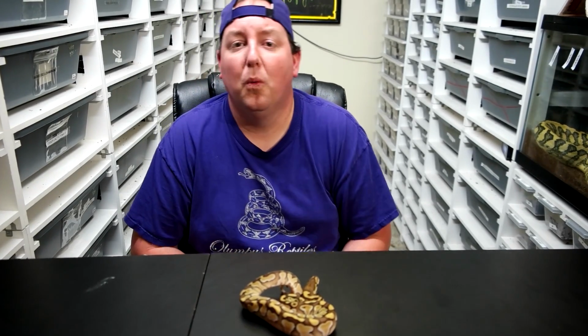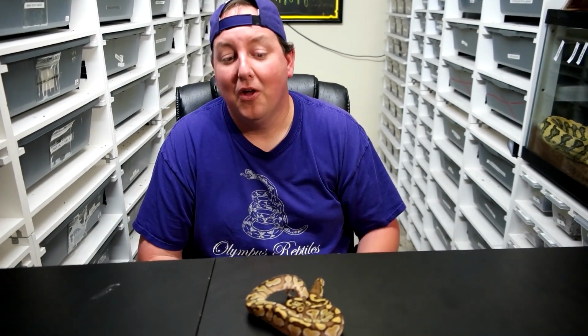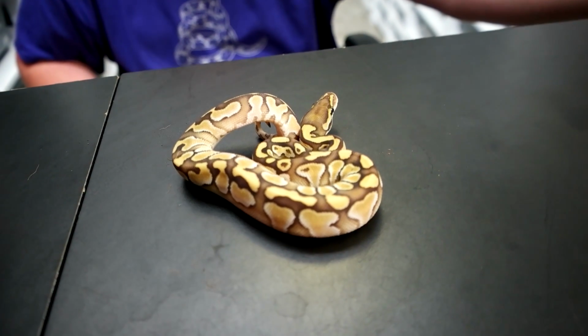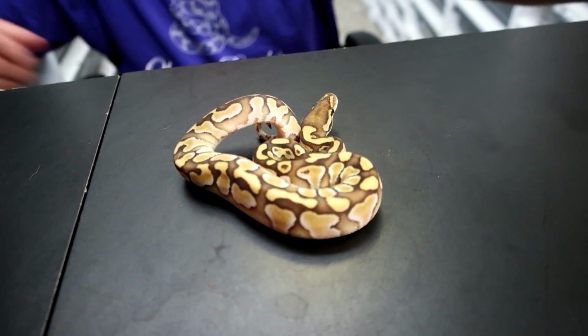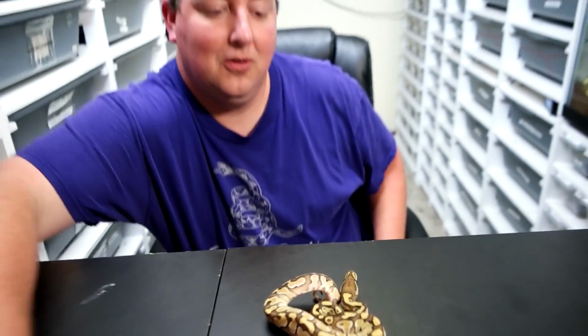And the mother was a really cool looking ghost lesser female. So that is the pairing. This is a really nice looking lesser. It almost looks like it has another gene floating in there, but it doesn't. It is simply het ghost, possible het exanthic. But the colors on it are absolutely gorgeous, and she is doing really good. I did say she, and she is a she, who probably wants to bite me.